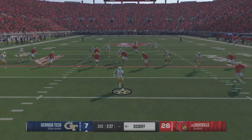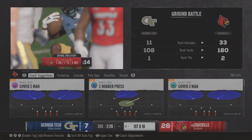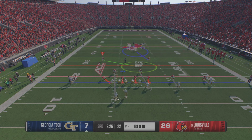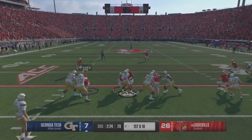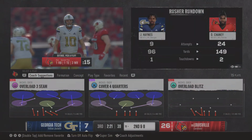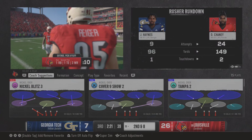And here's the return. Didn't find any crease in that kickoff coverage, and he'll be stopped at the 17. Georgia Tech has the ball back, and here comes the Yellow Jacket offense. Takes the handoff. It's Haynes. Able to pick up a couple before he's dragged down at the 19. And the defense doing a great job committing to the run.